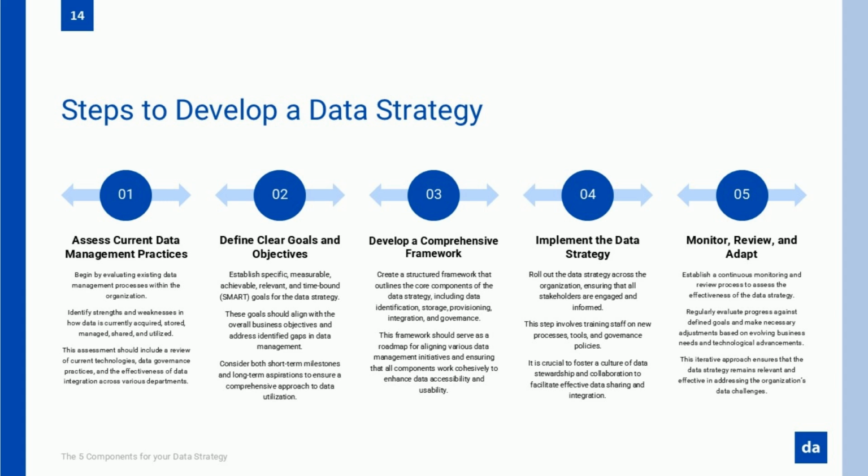With these steps, you've got a clear roadmap to creating a data strategy that not only gets the job done, but makes your organization a force to be reckoned with. The Gen V way isn't about just having powers, it's about knowing how to use them wisely, effectively, and with purpose. Your data strategy is the superhero team-up moment that transforms chaos into coordinated brilliance. So, are you ready to lead your team to victory?